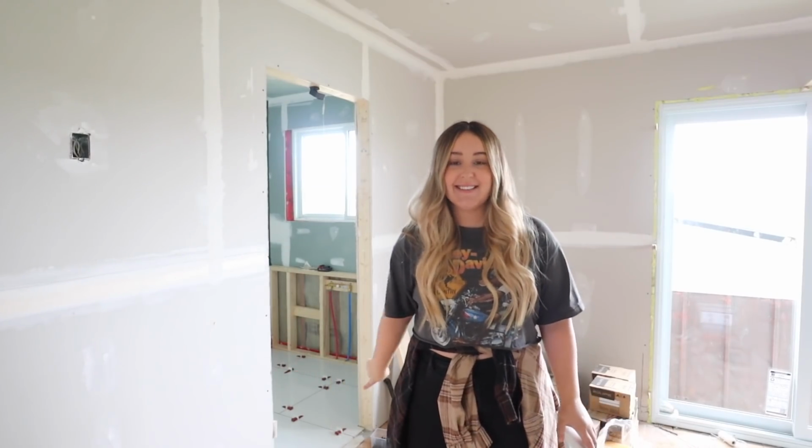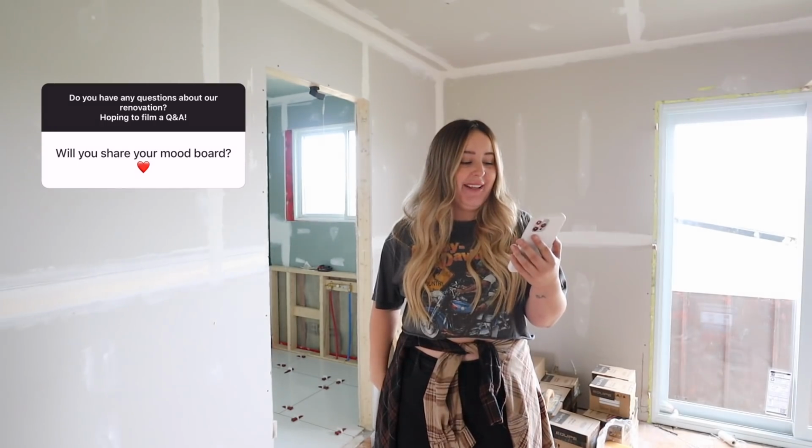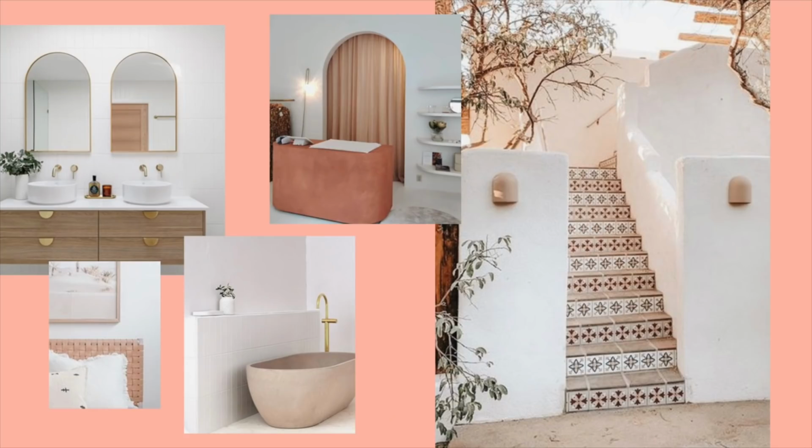Guys, look, that's the ensuite bathroom. We have tile on the floor, I'm so excited. Will I share my mood board? I will. This is my mood board for the house.